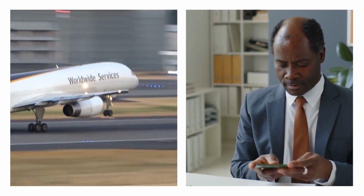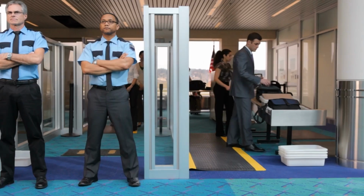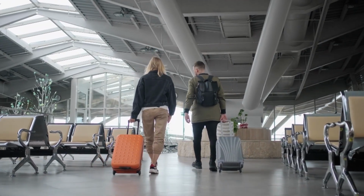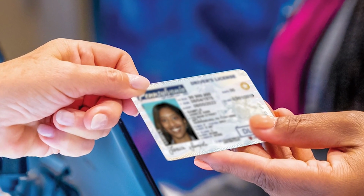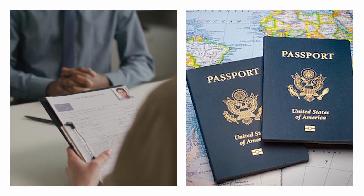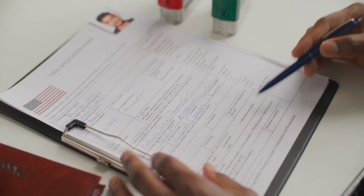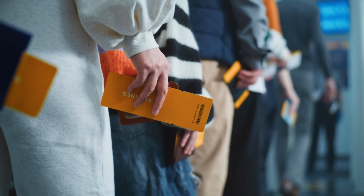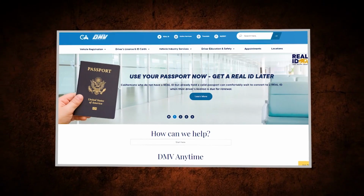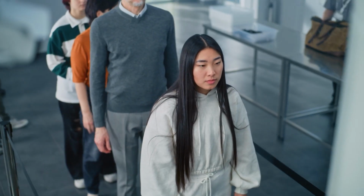If you try to fly without a Real ID, or without a valid passport or military ID, you could be denied at airport security. That's not something you want to deal with the morning of your trip. To get a Real ID, you'll need to visit your local DMV with extra documents, like a birth certificate or passport, proof of your Social Security number, and a couple of documents that show your address. Each state has slightly different rules, so it's a good idea to check your state's DMV website now. The earlier you handle this, the better. Lines will get long as the deadline gets closer.